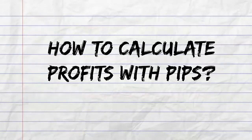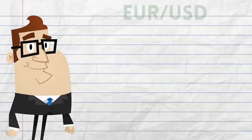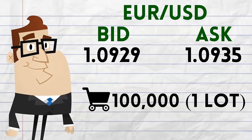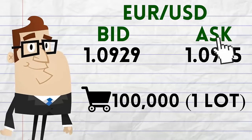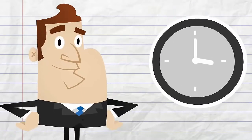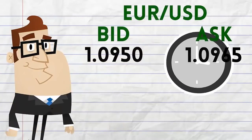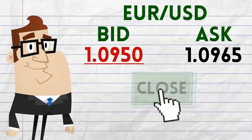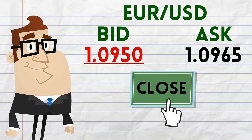How do you calculate your profits with pips? Let's say that the euro/US dollar bid and ask price is 1.0929 and 1.0935. You bought 100,000 of euro/US dollar at an asking price of 1.0935. A few hours later, the euro/US dollar quote has now changed to 1.0950 and 1.0965. Your exchange rate has increased to 1.0950 and you decided to close the deal.